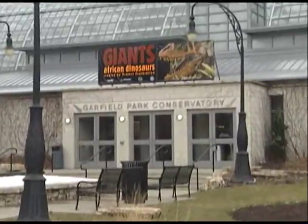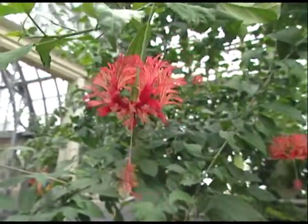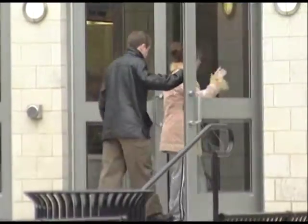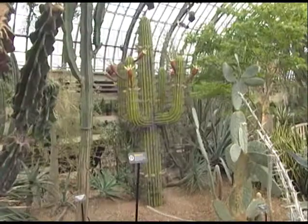In Chicago, there's one place that's warm, lush, and green all year round. The Garfield Park Conservatory has been an urban oasis for city dwellers for almost 100 years. This is one of those extraordinary places where you can step over the threshold and you are in a tropical rainforest or you are in a desert.